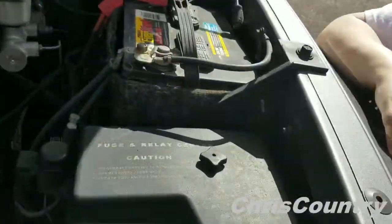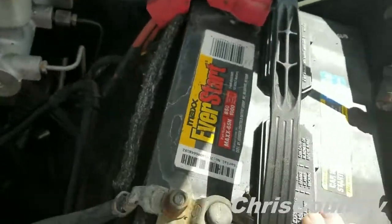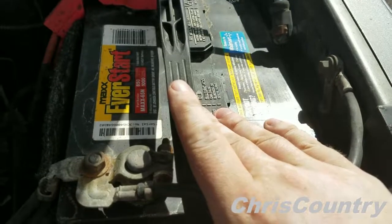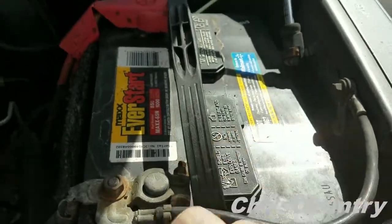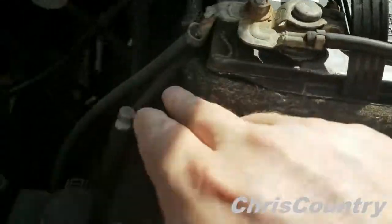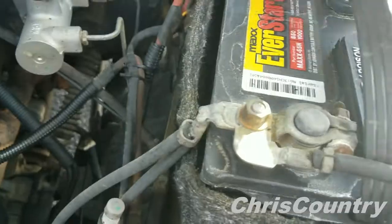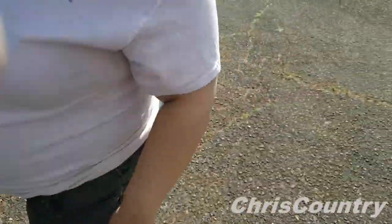Oh, also check your battery. I got the Everstart battery, which, I'm not a big fan of these batteries, but so far it's holding up okay. But you also want to take a look at your terminals. Make sure they're not excessively corroded or trying to fall off. Make sure they're tight, that kind of thing. Now you're ready to move over to the inside of the truck.